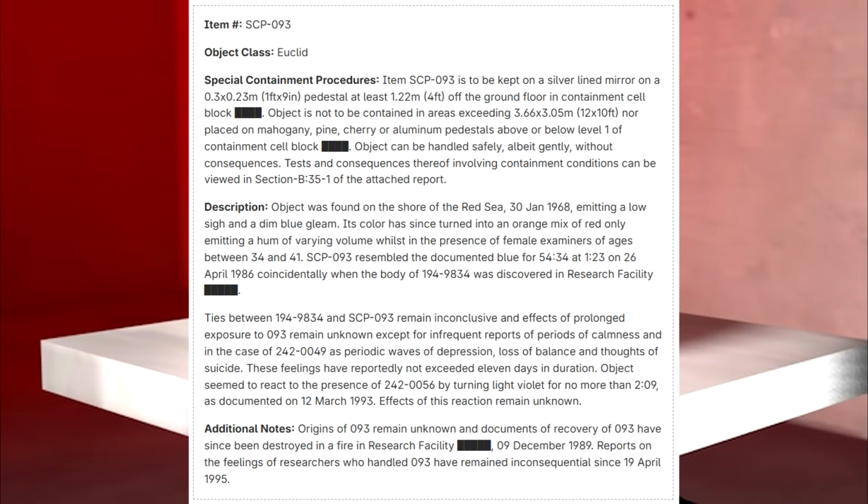Object is not to be contained in areas exceeding 3.66 by 3.05 meters, 12 by 10 feet, nor placed on mahogany, pine, cherry, or aluminum pedestals above or below Level 1 of Containment Cell Block. Object can be handled safely, albeit gently, without consequences. Tests and consequences thereof involving containment conditions can be viewed as follows.